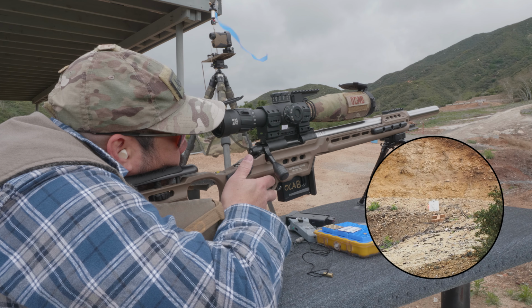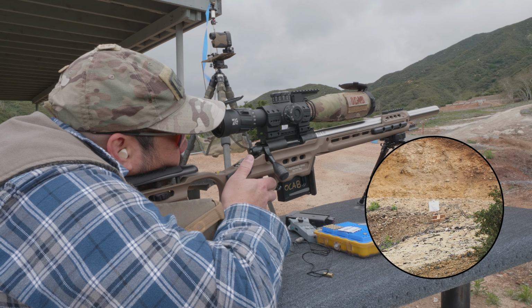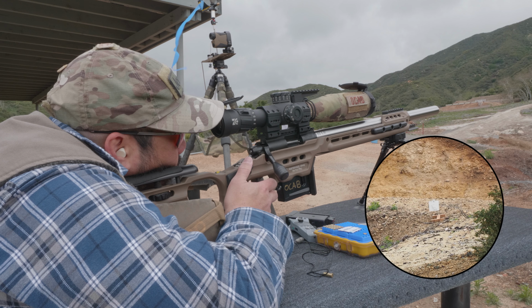It's amazing how the wind changed. It's a good 0.6 mil wind shift or wind increase at 300.